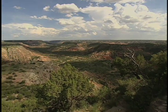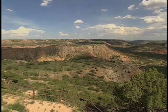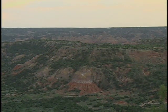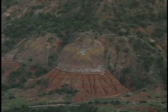Palo Duro Canyon, the Grand Canyon of Texas, marks an abrupt change of scenery from the plains of the Texas Panhandle. The canyon is approximately 120 miles long, 20 miles wide, and 800 feet deep. For a million years, river water has sculpted artful formations in the rock. The canyon's natural amphitheater resonates with sound on summer evenings as audiences enjoy the internationally famous musical drama, Texas.